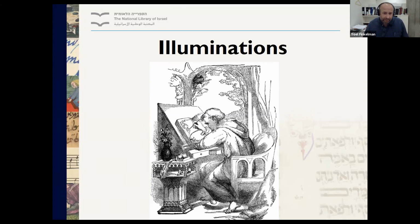And in fact, an absolutely minuscule percentage of manuscripts from the Middle Ages are illuminated. But they get a lot of attention because they're beautiful. For the most part, illuminations are so expensive that people do not, for the most part, use them. If you just want to copy a text, who has time, energy, money to decorate it.